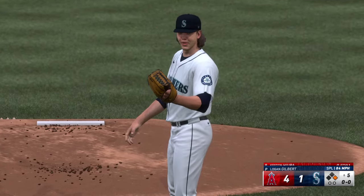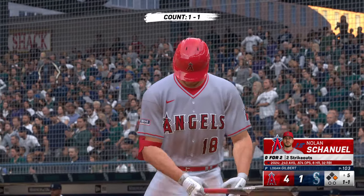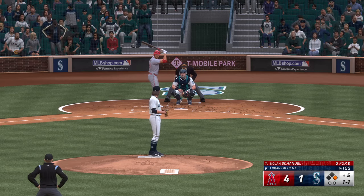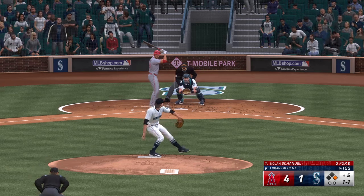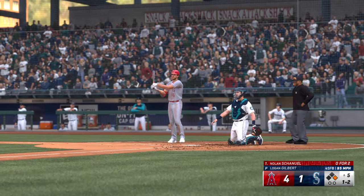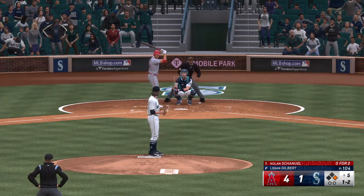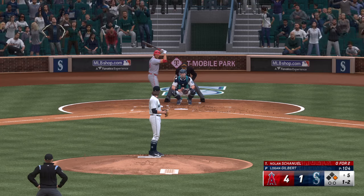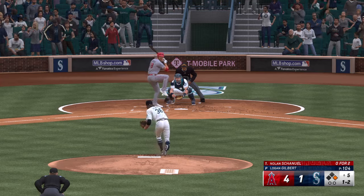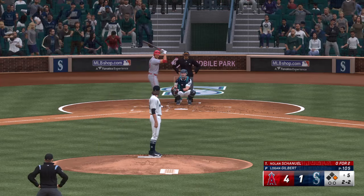Now batting, the first baseman, Nolan Schanuel. So the lineup flips over. Runner at first with no outs here. In there at the knees. And it's 1-2. The real threats are coming up. Already given up a home run in this inning. He's going to really have to bear down. The pitch. That's a ball. 2-2.